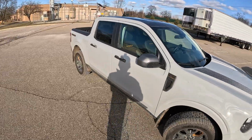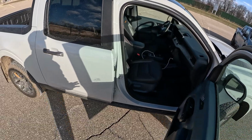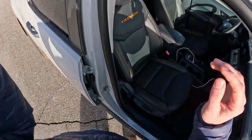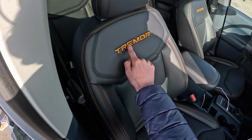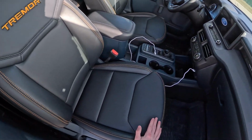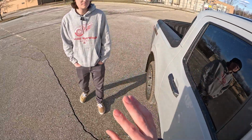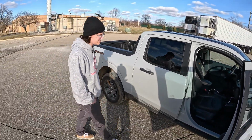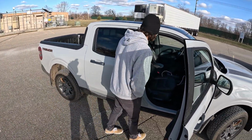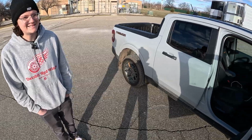You do get some interior bits and baubles with the Tremor package as well. A separate interior than more of the brown leather you get with the standard Lariat here. You get some cross stitching, these stitched in Tremor logos and some more little exterior bits. But I appreciate that they didn't go too overboard with all the badging. It's not a ton different than just the regular. They didn't give you a new gauge cluster that continually tells you Tremor, Tremor. Yeah. Though I think I would quite like that. Is that bad to admit?